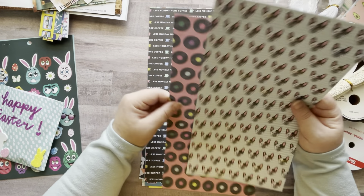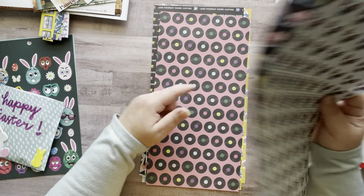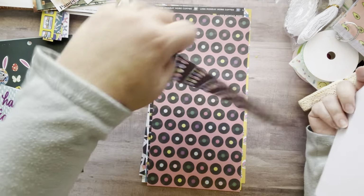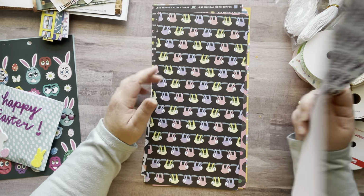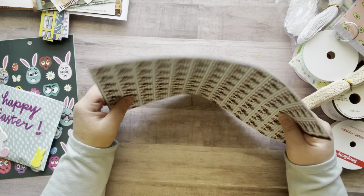Okay, that needs to go in my coffee glue book. Oh, records. That's so funny. This is in that same pack too, but it's different colors. How funny. Sloths. I think they go this way. Look how cute they are just hanging there. Frenchies. Oh my gosh. I can't. You guys know I'm a huge animal lover.